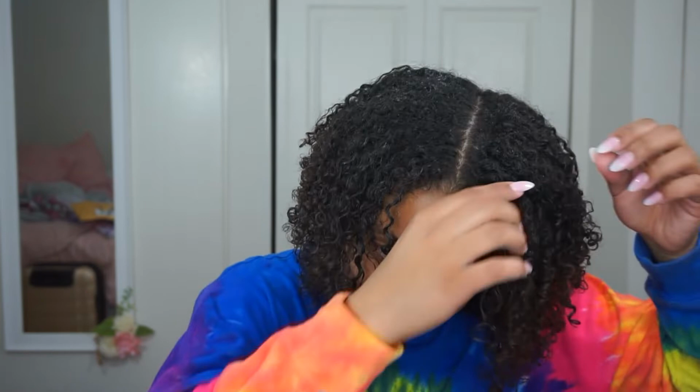So the right side's already drying. As you can see, it's kind of starting to shrink up. This next step is super essential, and I just also added it recently. It might be intimidating to some, but I promise you it's definitely worth it if you want a wash and go to last, and if you want that definition to be locked in. And if you haven't guessed it already, yes, I'm talking about diffusing.